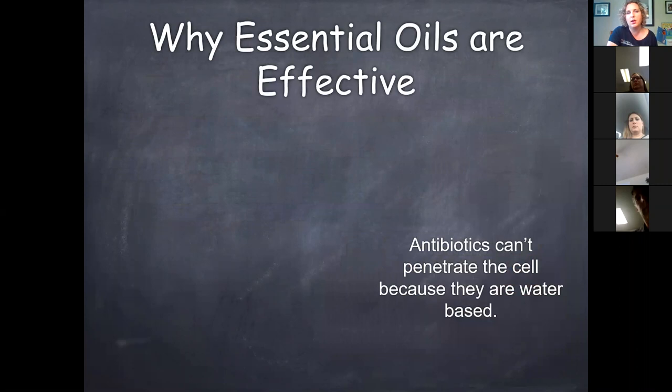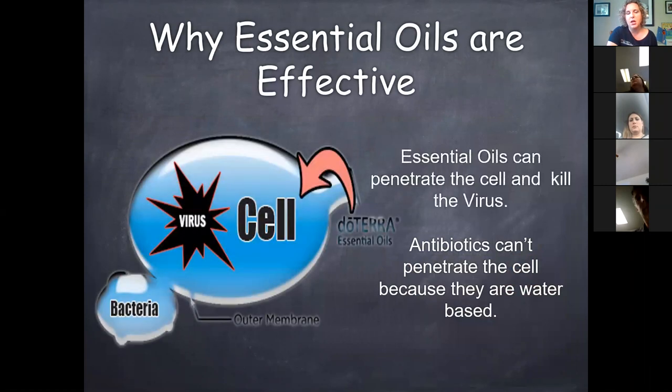All right, so why are essential oils effective? A lot of times you go to the doctor, you've had a cold for a few days, and you've got the runny nose and sinus stuff. That's really common this time of year. A lot of it's allergies, but there's also some little viral junk going around. So you go to the doctor, and they look in your ears and your eyes and your nose, and they say, yeah, you've just got a virus.